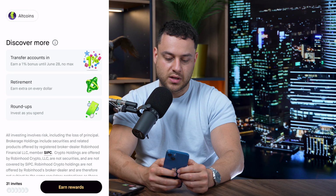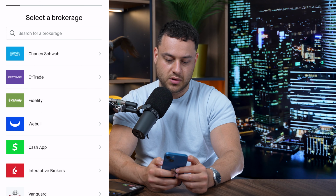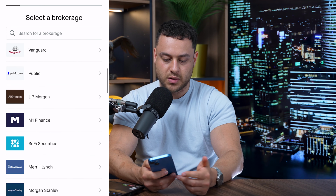What I actually am doing right now is I am transferring money to Robinhood. So you can transfer money from any other brokerage and they're currently matching 1%.